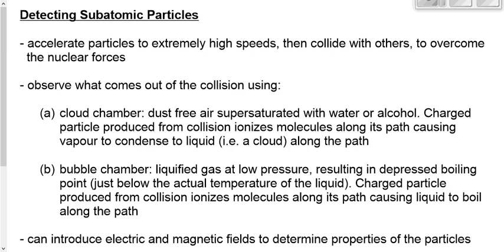Let's get them going ridiculously fast, and then let's smash them into other protons, and then let's see what comes out of it after this collision. See what makes up this proton. But remember that as we do that, as we overcome these forces that keep the protons together, and these little subatomic particles come out of it, we can't see these subatomic particles. They're too small. We can't even see protons, let alone the things that make up protons.